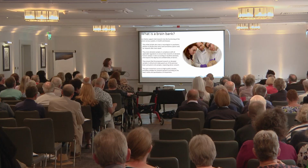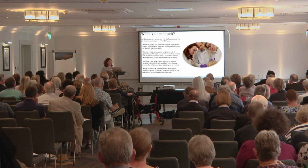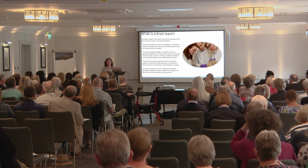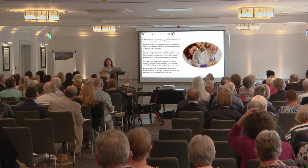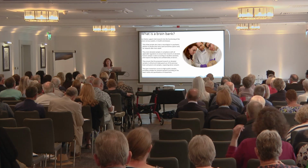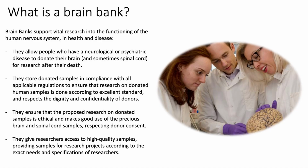And perhaps most importantly is the bottom one here: giving researchers access to exactly what it is that they need. So we have a lot of communication. It's a two-way communication with researchers about what they might want to collect, in what format, for what purpose. We work together with a network of colleagues, many of whom are sitting in this room, who help us answer researchers' queries and modulate their questions and research hypotheses so that they can answer things with what we hold in the brain bank.